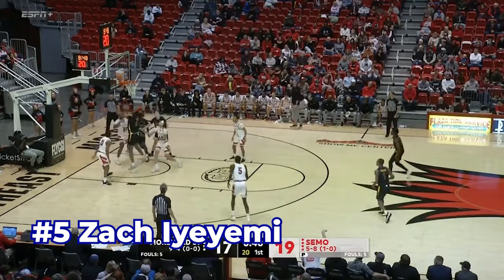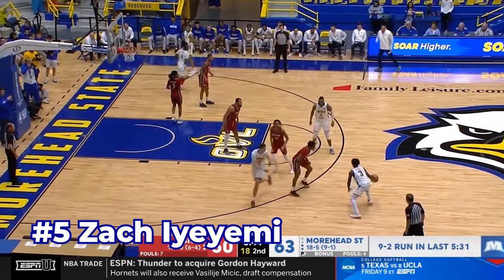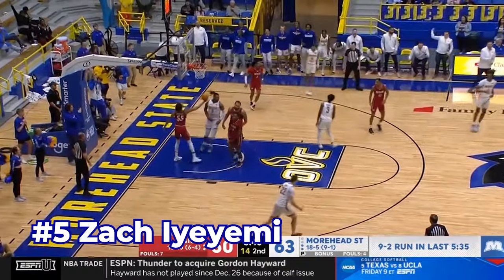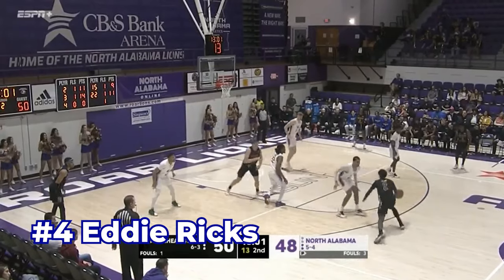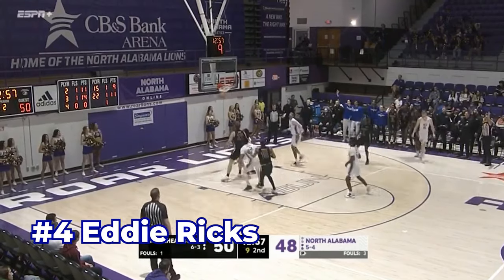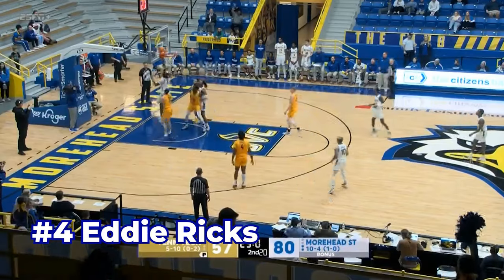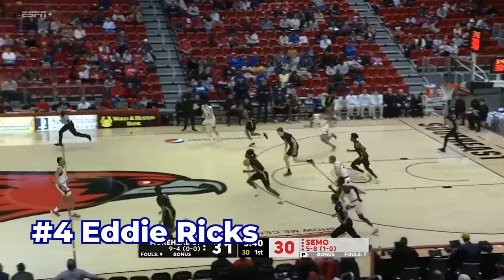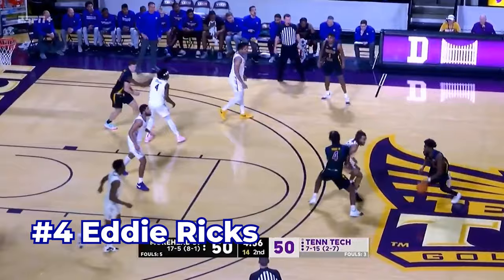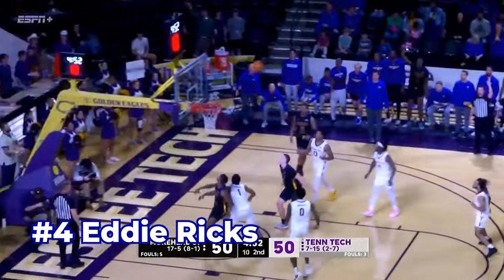Number 5, Zach Yemi, is the other big on this team at 6'9". Similar to Miles, he isn't used a ton on offense, and when he is, it's pretty much all at the rim. He can move some defensively, but is mainly going to be in that drop coverage on defense. And lastly, number 4, Eddie Ricks, is a freshman wing that is just really good on the defensive end, arguably their best defender. He can help protect the rim, he has good size, or he can guard on the perimeter because I think he has pretty good quickness as well. On offense, he's only shooting 28% from three on the year. Now, when he gets downhill to the rim, he finds success, but that hasn't happened too often.